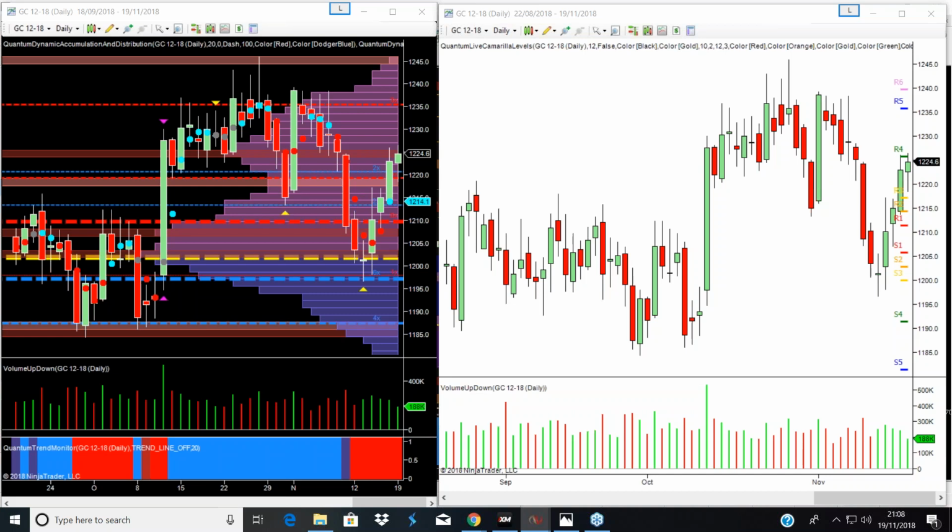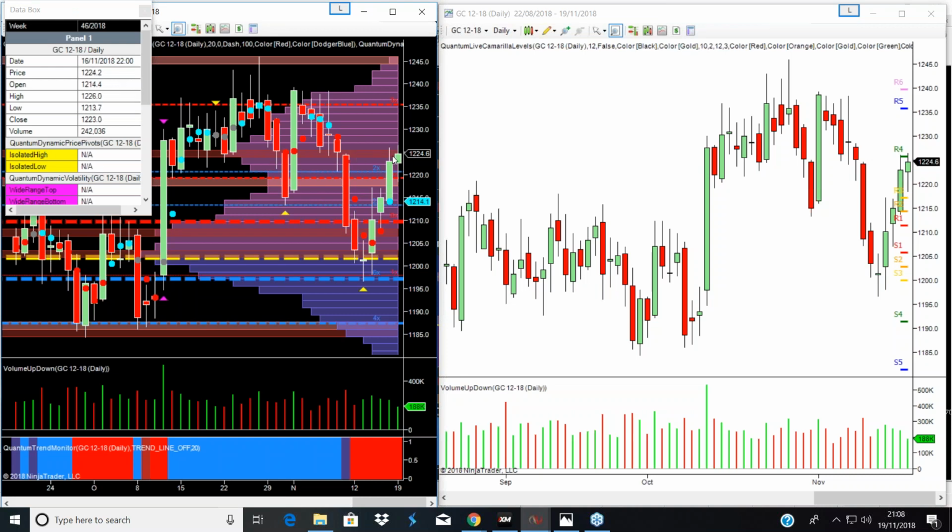What I've done here is this is the daily gold chart, and we can see where the price is at the moment, at 1224.60. It stopped. I don't know what the high was today. Let me just put the data box on it. Hopefully that'll bring it up. Is my cursor all right, David, this time? Oh, fine. On my other machine, it's a real problem. Right, the high today has been 1226.50.